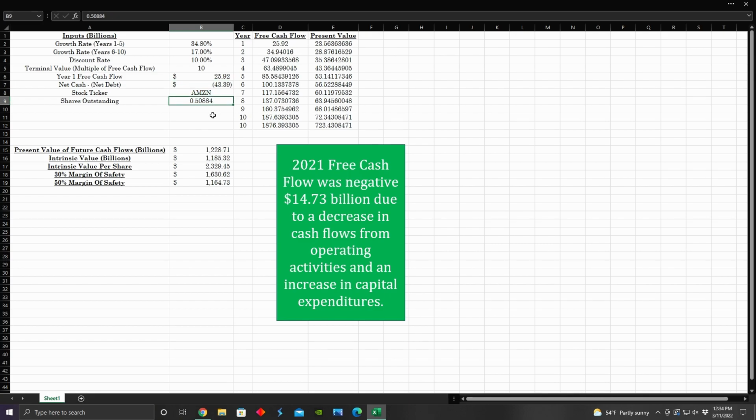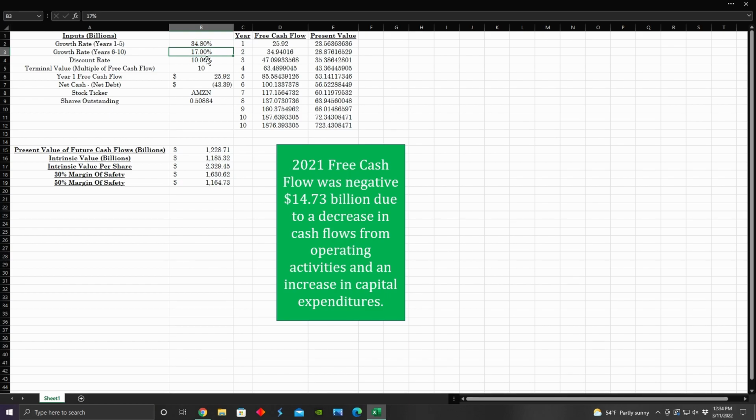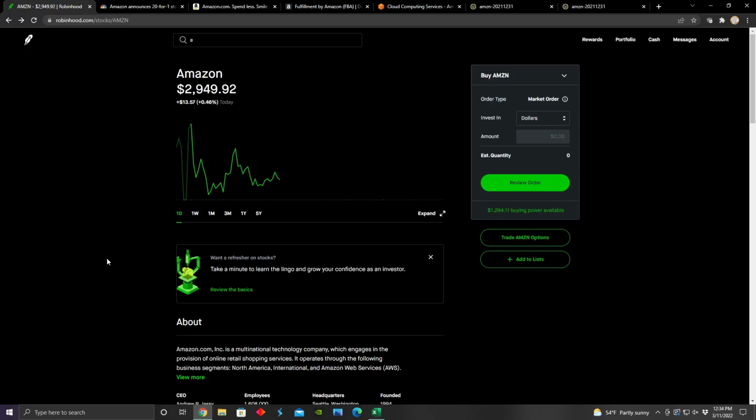And so we can see, based on these values, also by dividing it by their 508 million shares outstanding currently, the intrinsic value comes out to be about $2,329 per share, with a 30% margin of safety of $1,600 per share and a 50% margin of safety of $1,100 per share. And compared to their current share price of $2,900 per share, we can see that this currently puts Amazon at a bit of an overvaluation if these growth rates from Yahoo Finance are to be believed. And so, unfortunately, it looks like Amazon's share price might have to drop a little bit more in order for it to present a good buying opportunity.